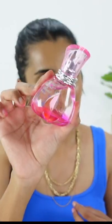However, you should try this one out. This is from Insight. This one is in the variant Heartbeat. This smells divine, super affordable but smells so good, mildly floral and fruity. You would love this.